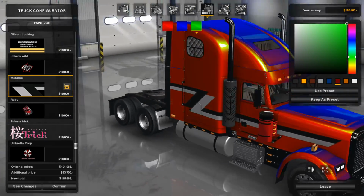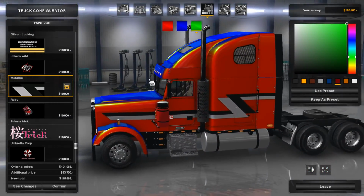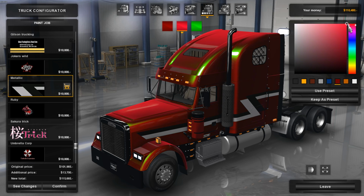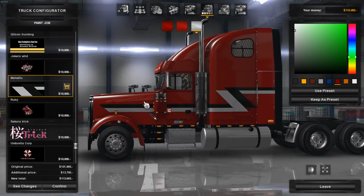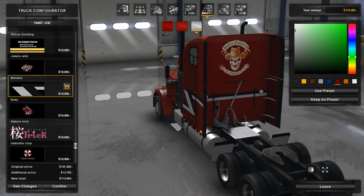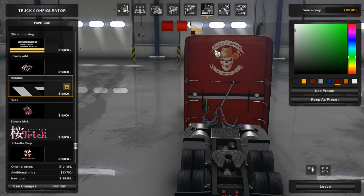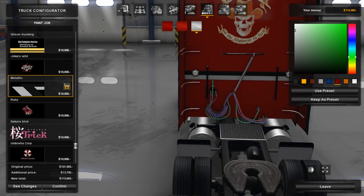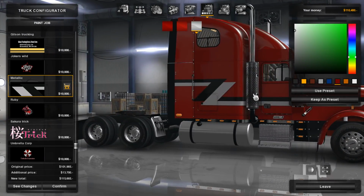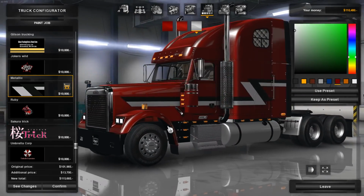Let's see, we got a metallic. Oh boy, this one is colorful. You got this metallic paint job with the stripes. This one is pretty cool, if you get the colors to be the same. Okay, give me a second here. Okay, now it looks good. It's pretty cool because you got the stripes with the metallic paint job. You don't really see that. You got that little skull in the back, which I can't really tell what it says. I'm a bit far away from the screen. Well, anyway, you got that skull there. So yeah, it's pretty cool. You can't change the color of the stripes, but it still looks very nice.